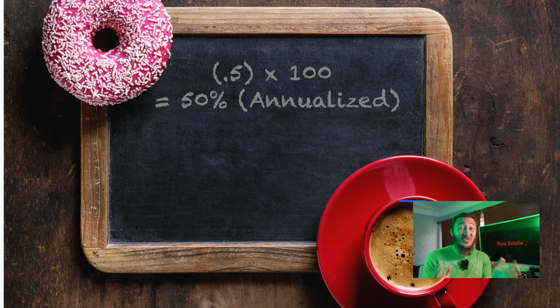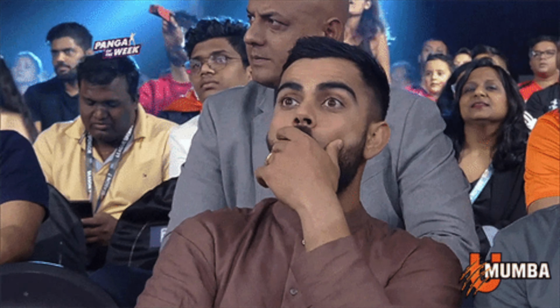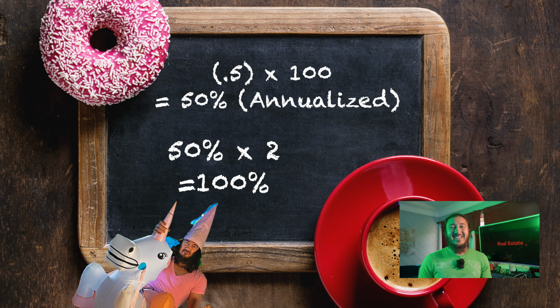All right, second example. All numbers are the same, only this return was achieved in a 6-month period. How do you get annualized numbers? You take the 50% and times it by 2. Your annualized ROI is 100%. No lie, these are achievable numbers.